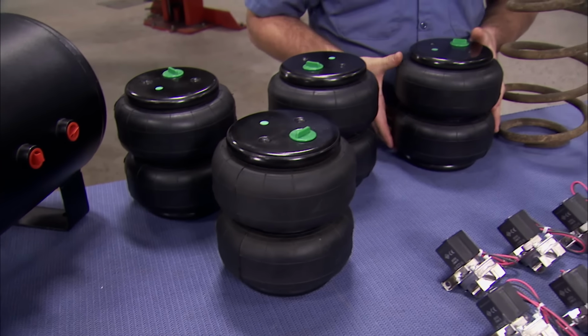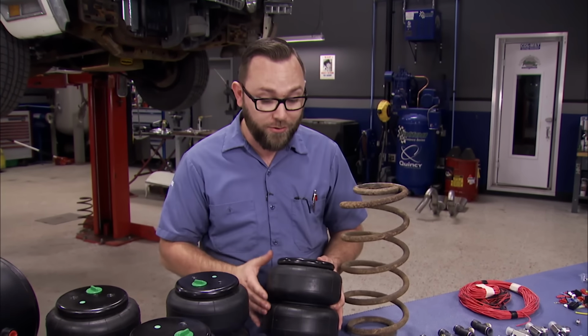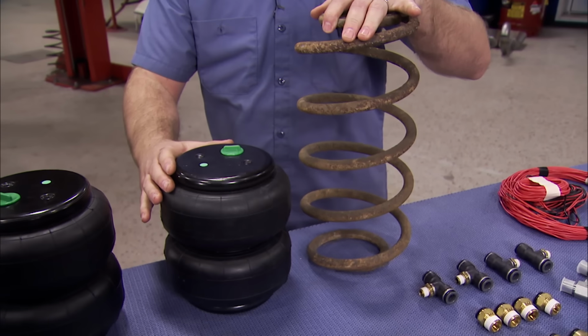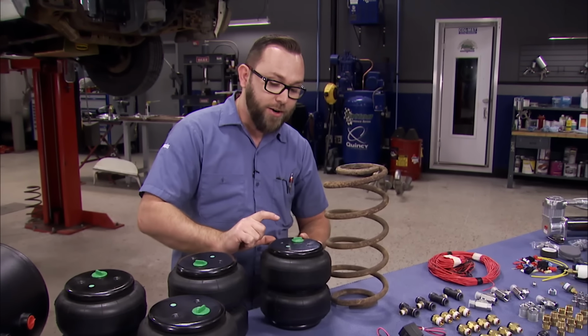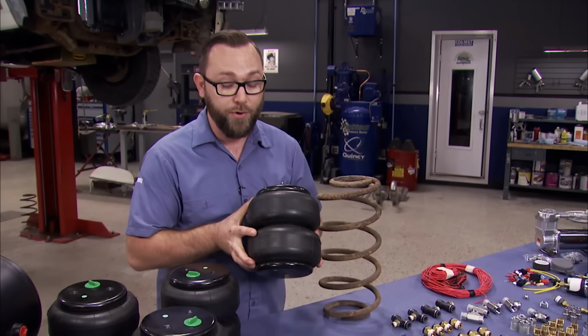These air springs, or air bags as they're commonly known, are not a direct replacement. They're actually universal and most of the time need to be adapted to fit in your application. As you can see here, this is a spring out of the rear of our Mercury and it's quite a bit taller than this air spring. But we can't just take the measurement here on the table and use that to make our adapters. It's actually a bit more complicated than that, and it has to do with the specs of the spring.